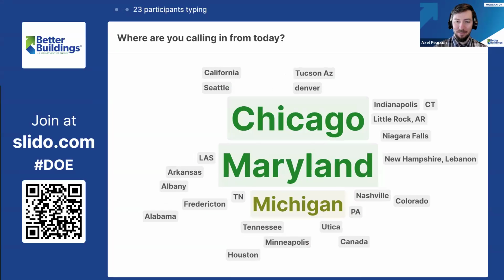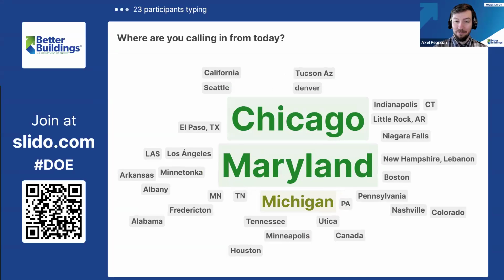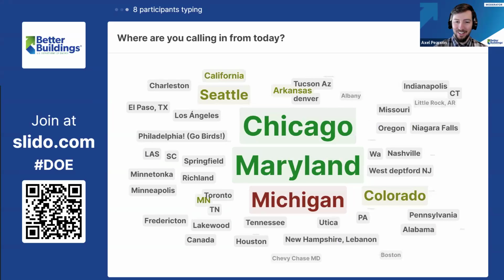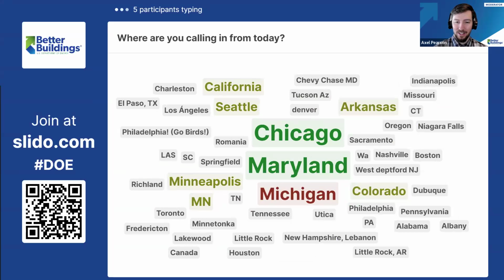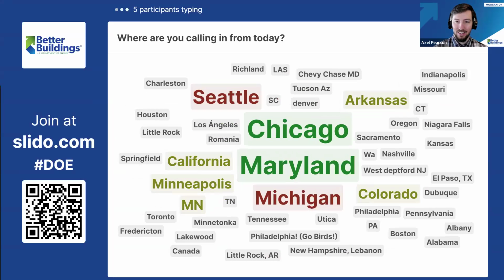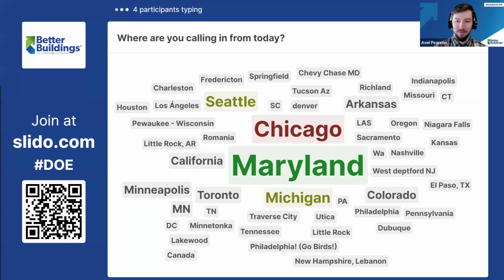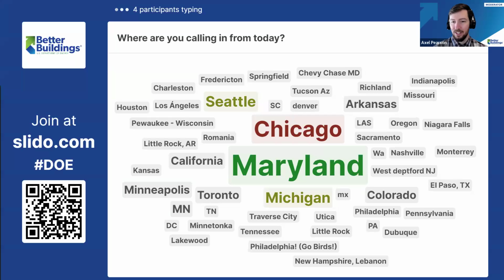Wow. Midwesterners. Oh, Maryland's coming up. Okay. Look at that spread. I like this. I'm looking for 63 because that's what we got last time. All right, we're at 61. Okay, we beat 63. This is beautiful. Hello, Maryland, Chicago, Michigan, Seattle.